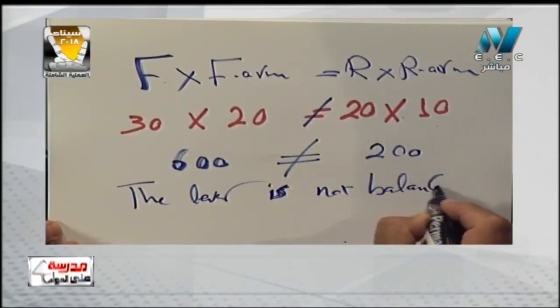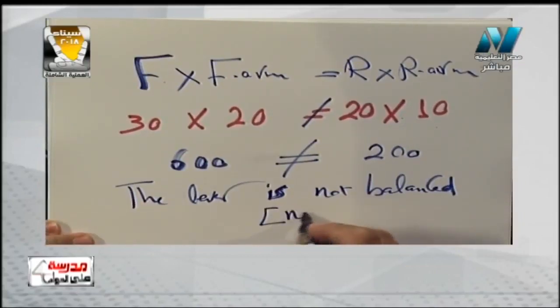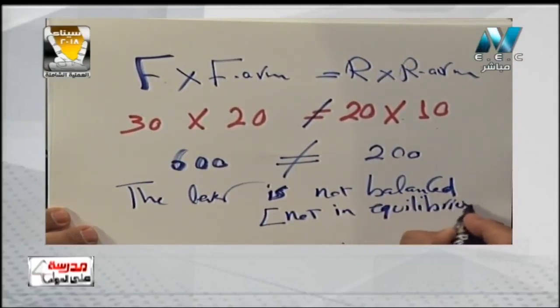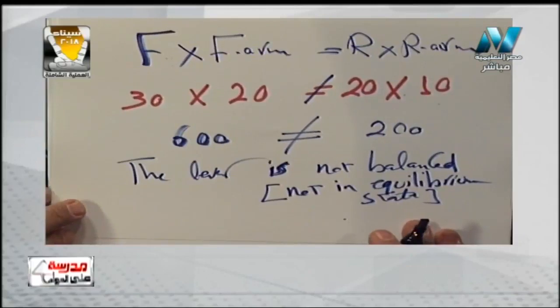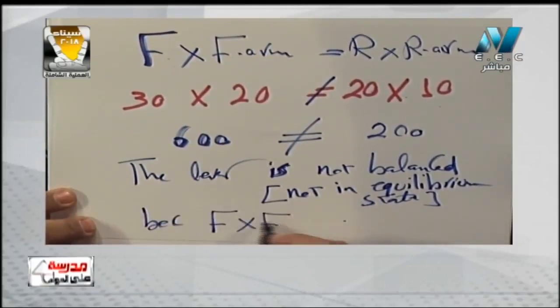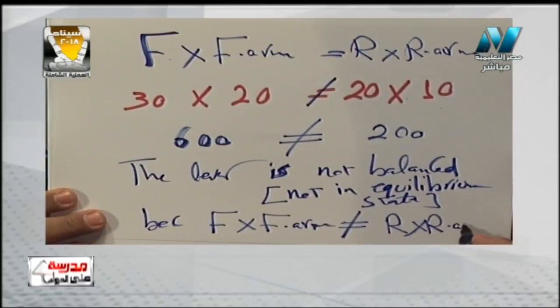الليفر مش متزنة. Lever is not balanced. أو ساعات بيسموها not in equilibrium state. يعني equilibrium state برضو معناها حالة توازن. Not in equilibrium state. Okay. So here, why? I have another question here. Why is the lever not balanced? Because what? Because effort force by effort force arm isn't equal to the resistance force by the resistance force arm.